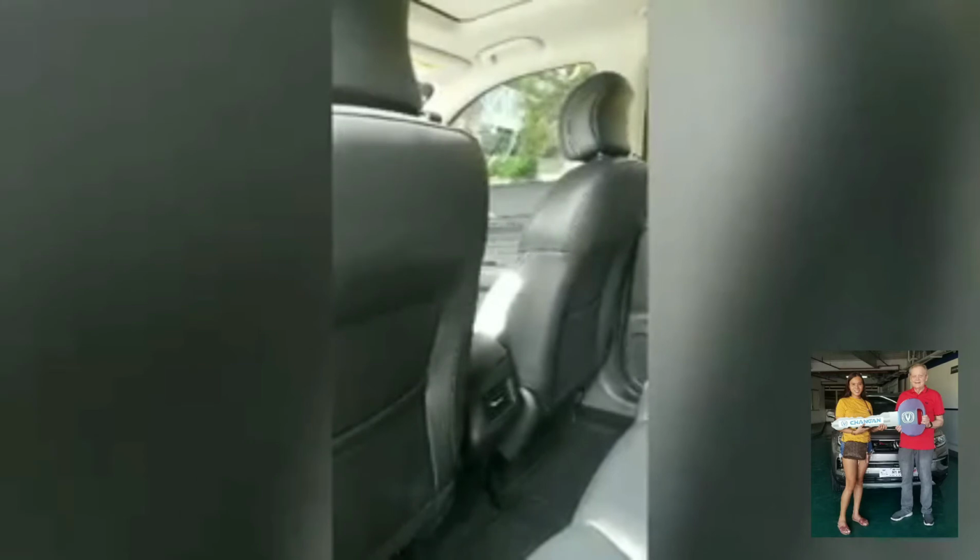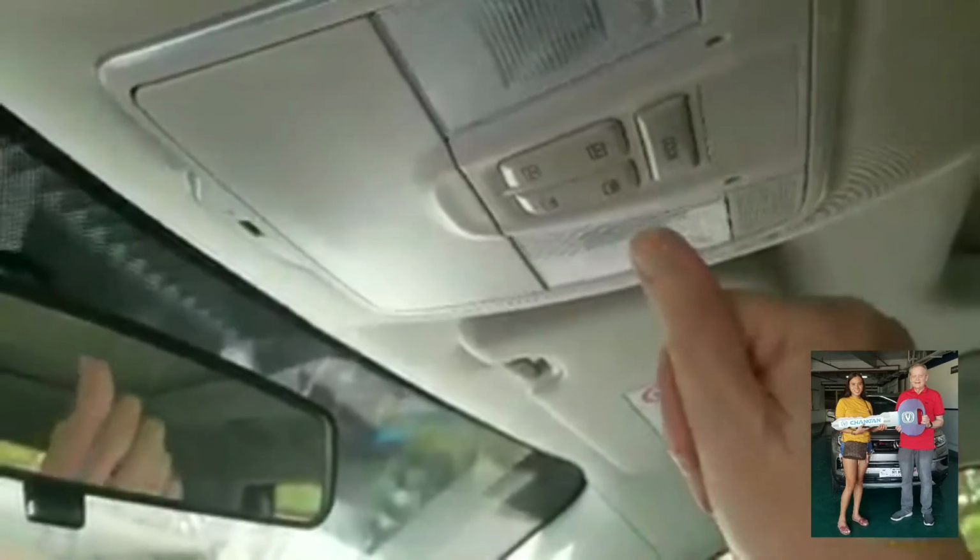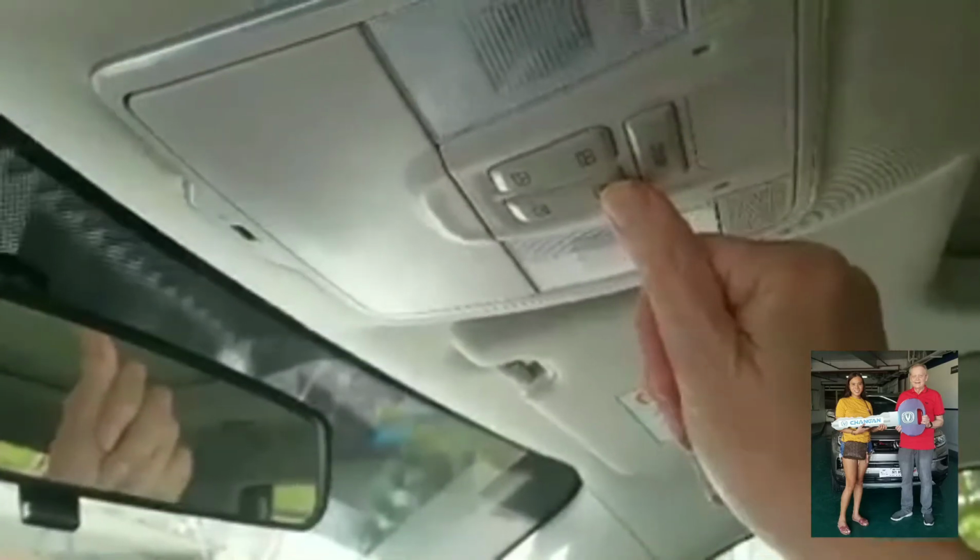Rear passengers have very good legroom and headroom. There is an air conditioning vent and a USB port in the area for their use as well. The vehicle also has a panoramic sunroof with a tilt function. It also has a shade that basically you can open and close.